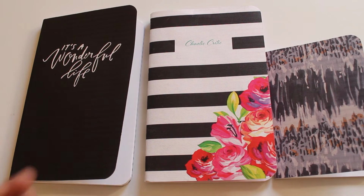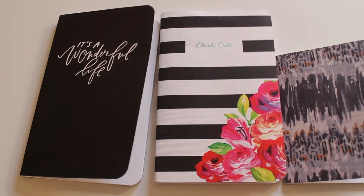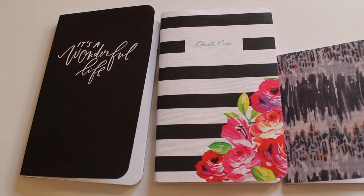But the pro would definitely be the variation that they have in the classic. I didn't know that they had that many. But on the same side, a con would be that you can't customize the pages that you have in there. So you can't have half of the notebook be lines and the other half of the notebook be grid, or have half of the notebook.